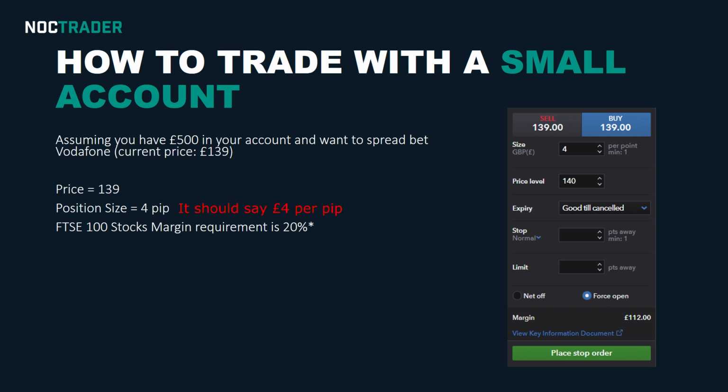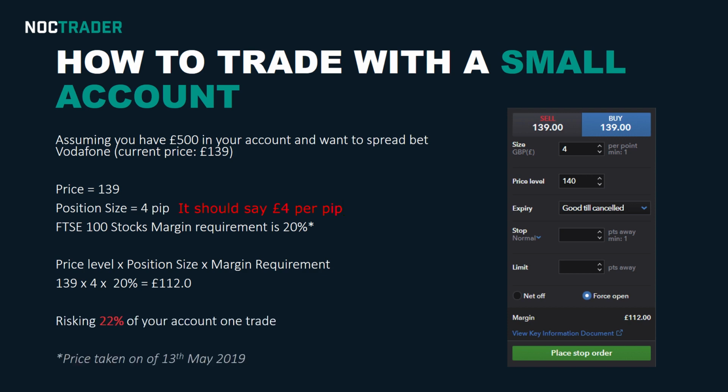Given that Vodafone is a FTSE 100 stock, the margin requirement is 20%. Based off of these three figures, this is the equation that lets you know how much money you need in your account to make this trade. 139 times 4 times 20% is £122. So if you take a position of 4 pips at the price 139 with a 20% margin requirement, you will need a minimum of £122 in your account to make this trade. So in all actuality, you'd be risking 22% of your £500 account.